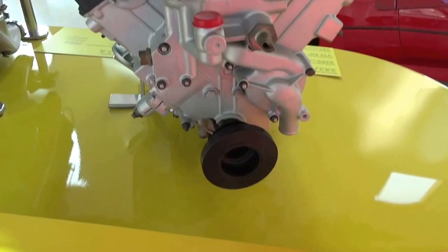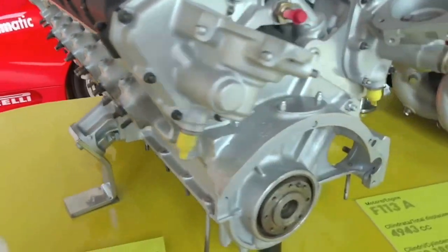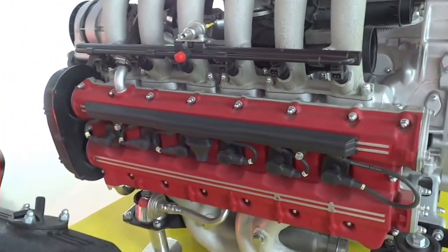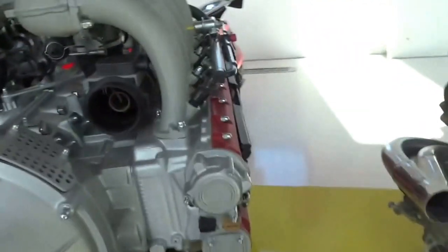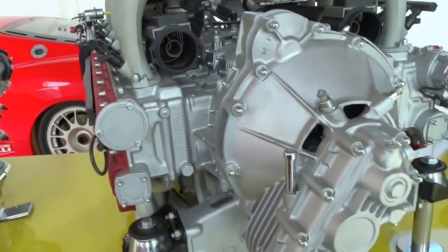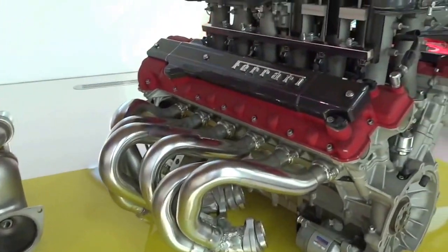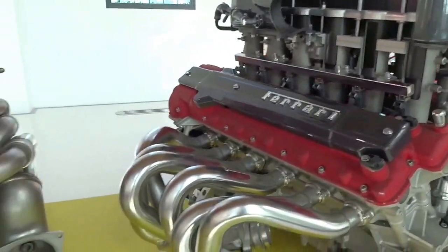Then we have more engines here. V12. God, look at this V12 here. 6 cylinders on this bank, and another 6, of course, on the other bank. This is an engine here, V12, 5 litre, 1984, amazing engine there, amazing. And another V12, 6 litre, amazing engine.